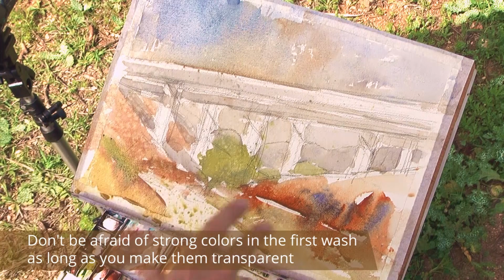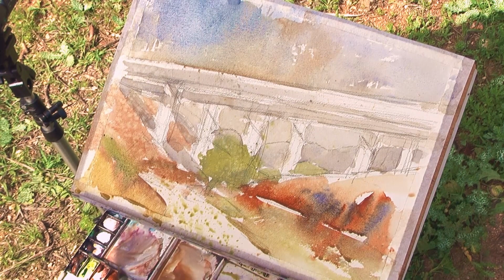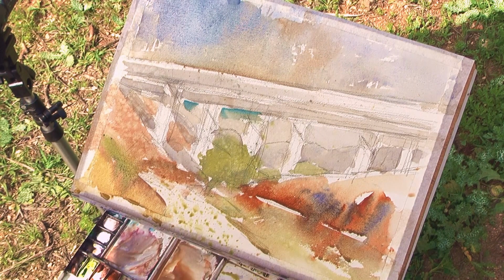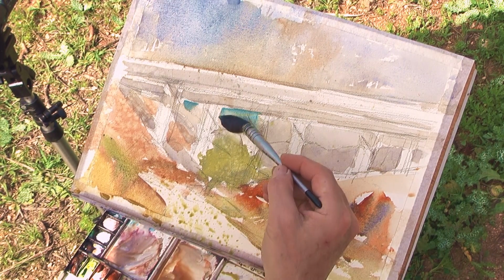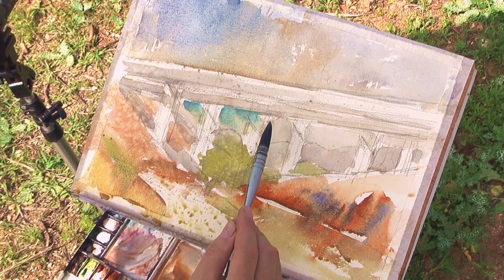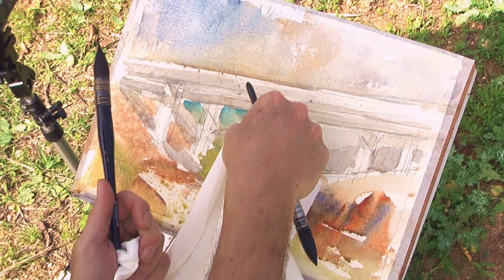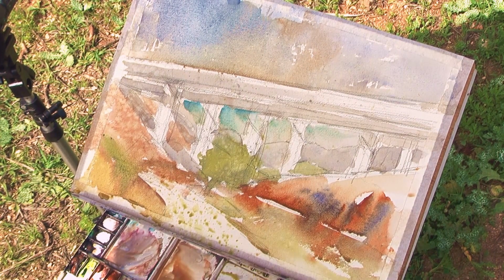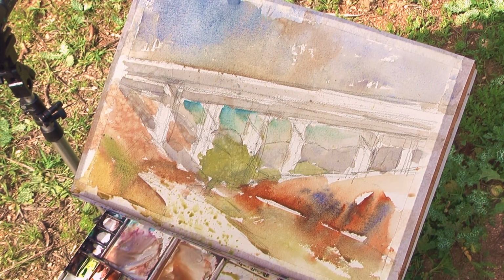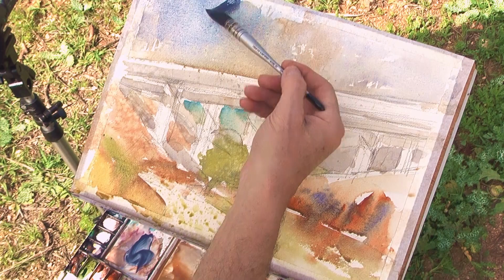So now we see the basic idea of the painting. I put some more blue under the bridge just to connect it to the sky, just a little bit. The sky. This is the pole. In the sky. How are we doing up there?